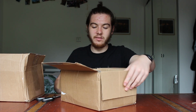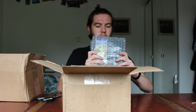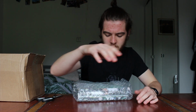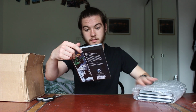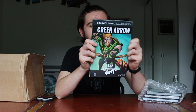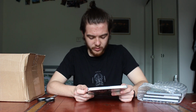Okay, so first things first, we have some books. Looks like we have 4 books in this one, all wrapped very nicely in bubble wrap. So that's very good. Glad that the books are safe and you can just slide them straight out. So number 1 is Green Arrow, The Archer's Quest. This is volume 150 of the EAGLEMOSS collection. It collects Green Arrow issues 16 to 21 from 2002 to 2003, and also includes Arsenal.